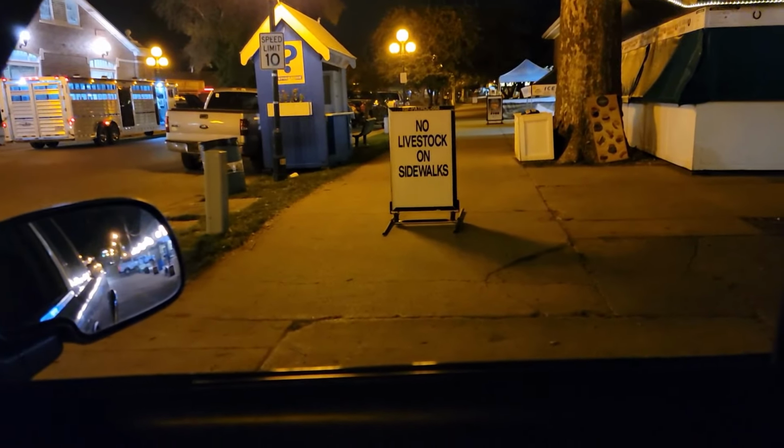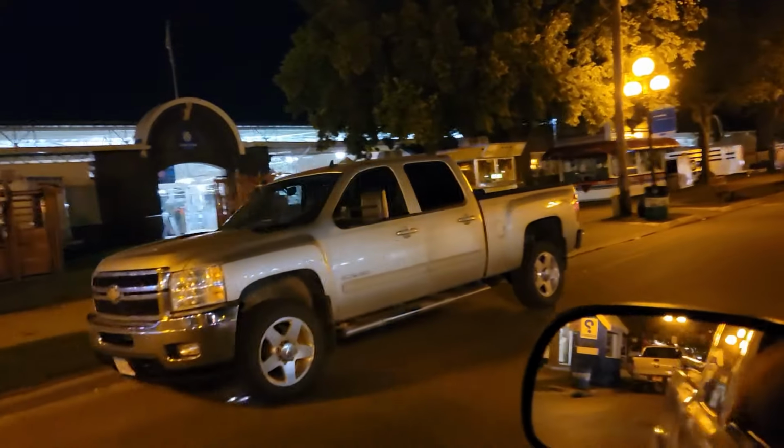Got a horse just out here chilling. He wanted some grass. I just thought we'd bring him outside. Let him eat. No livestock on the sidewalks. You don't see that in a lot of state fairs. Look at the trailers. Full-on air-conditioned stock trailers with every little deal in them. Yeah, that's fun.